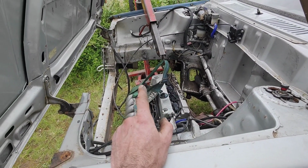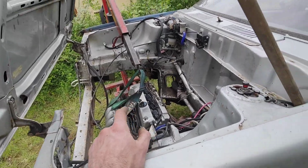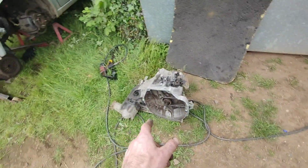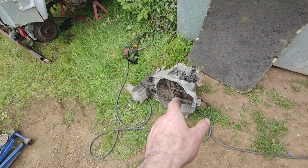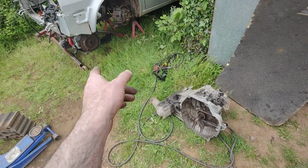So if I wanted to, I can just put the crane away, shut the bonnet, put a sheet over stuff and go home. Still got to sort that window out. But I am so curious to know whether this box is going to fit in this car.